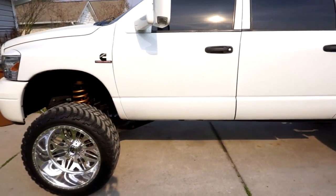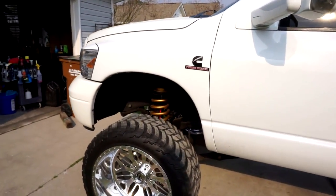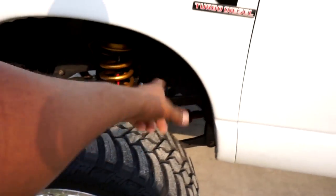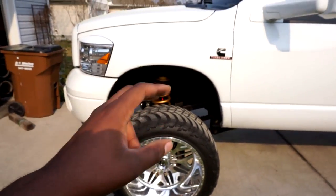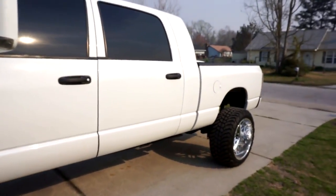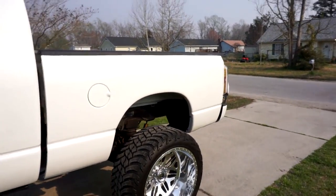My man Kevin over at Full Send Diesel, we should be getting back over to his shop, installing some long arms on this bad boy, taking out these stock garbage ones. Then we are really close to putting on the 8-inch lift on this bad boy. Just got a couple more things I'm waiting on.